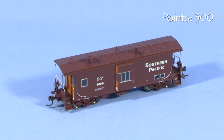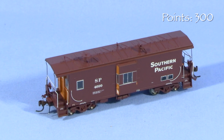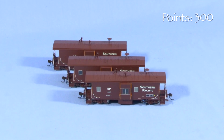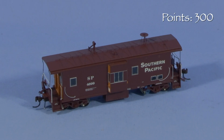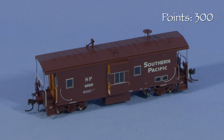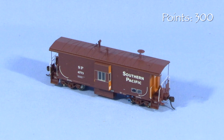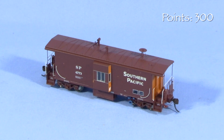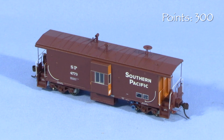Modelers wanting a super accurate caboose fleet might want to consult photos to see what a particular car looked like at a given time. I compared each model to photos of the real cars, and they all appear to be spot on. Interestingly, I found photos of a very beat up and somewhat modified 4699 still on the rails in 2023 in Oakridge, Oregon. SP 4773 became RGEX 4773. I found photos of it in Colorado on the Royal Gorge Railroad as late as 2012.